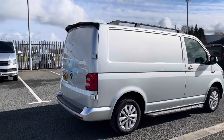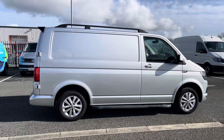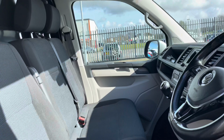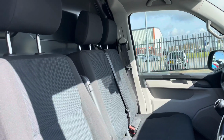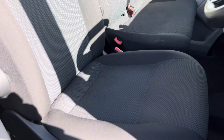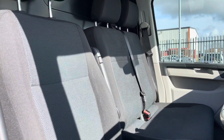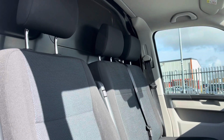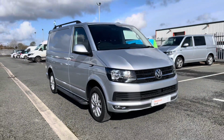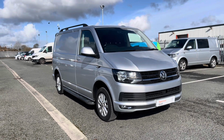The overall condition of this vehicle is very good given the age and mileage of this vehicle, as is the interior condition. As you can see, the two-seater passenger bench and the single driver's seat are both in good condition and are finished in a black cloth upholstery. That does conclude our 360-degree walk round of the exterior and the interior condition.